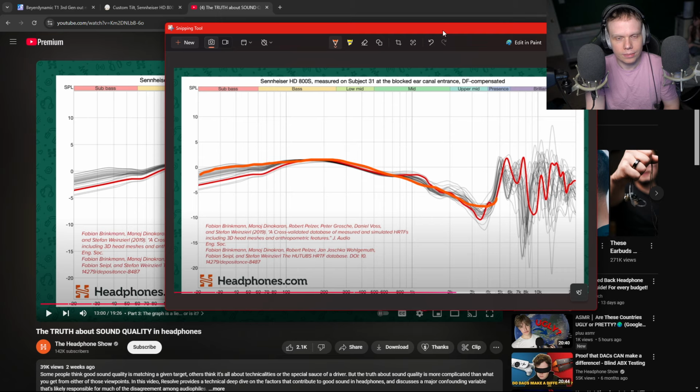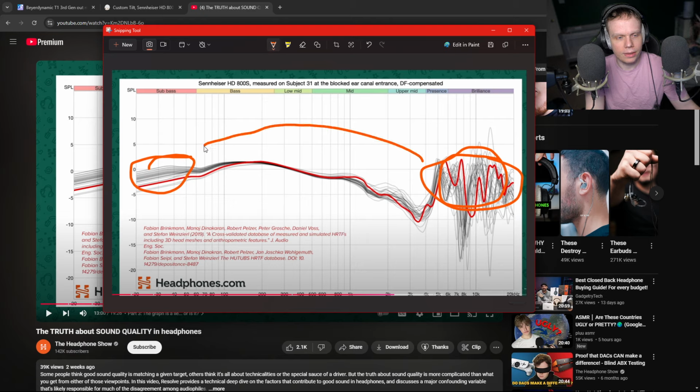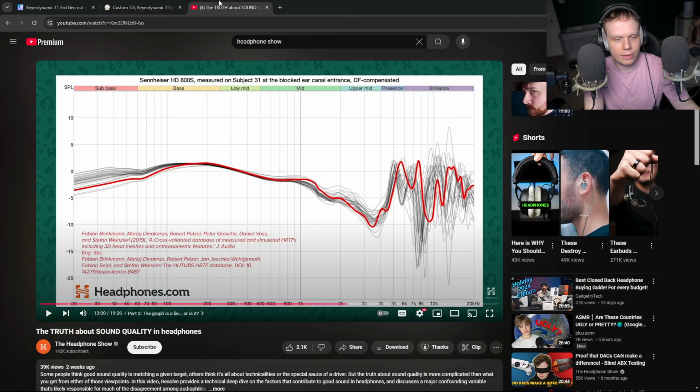if we look at this, it gets a little bit wild up in here, yeah, but this huge scoop right here, it's audible like this to everybody. So you could say, oh, well, in the high frequencies and the low frequencies, it's a little bit different, but in this entire region, it's the same for everybody. So when we look at the T1, that huge scoop here around 2.5K, that is well within the range of where everybody should hear that scoop.